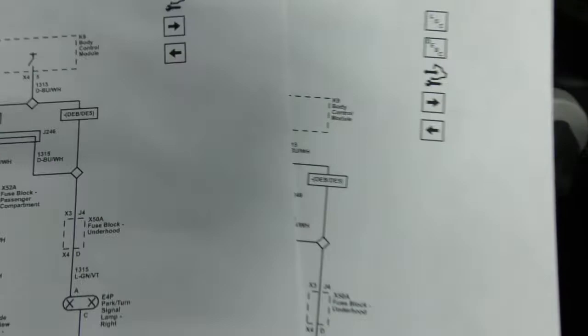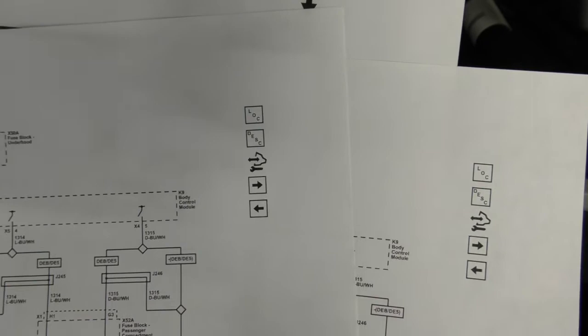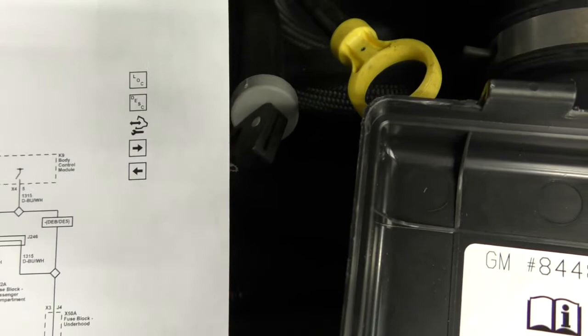As long as that circuit is shorted, the light is going to keep blinking. So it won't overheat the wiring and melt it and cause an electrical fire. But it gives me a visual light that I can see if that wire is shorted. As soon as it stops blinking, I know that it's not shorted anymore. So now I can go ahead and start isolating the circuit.